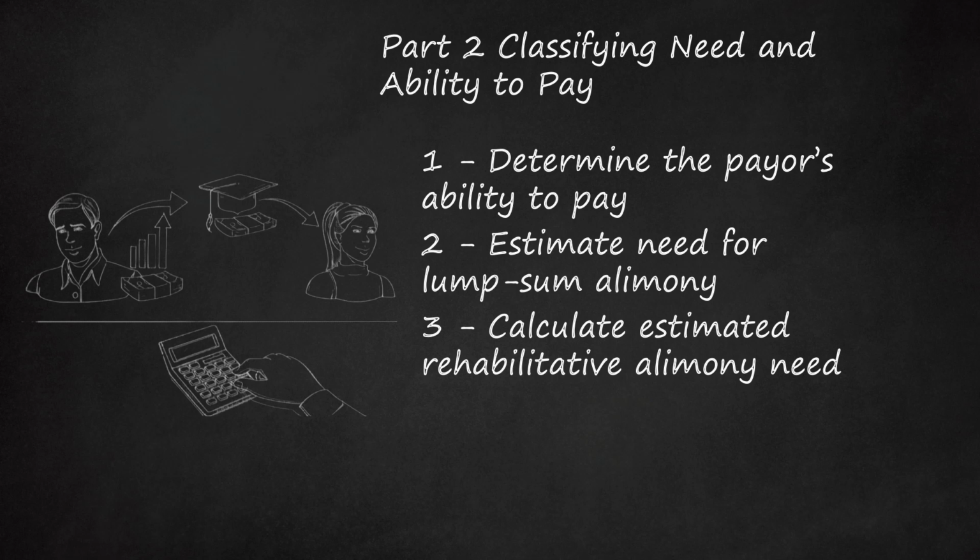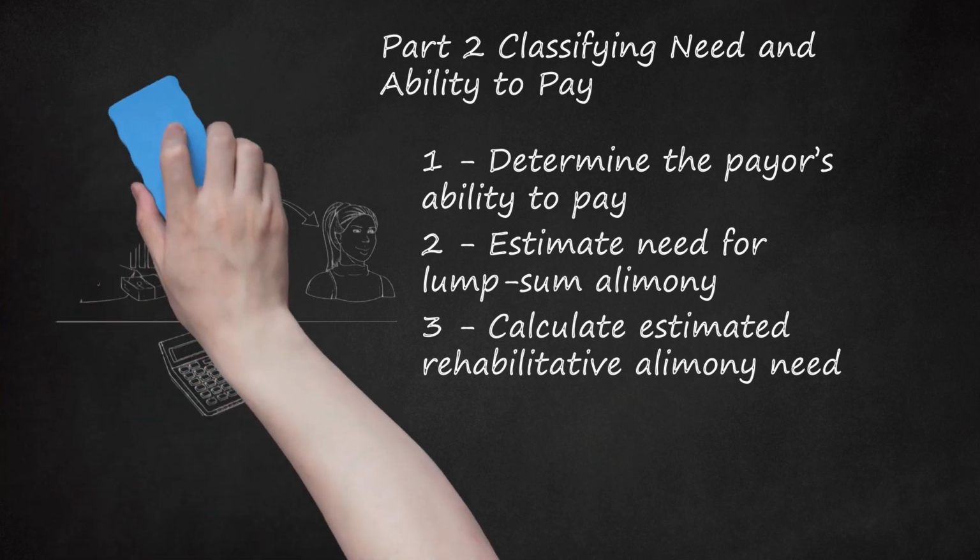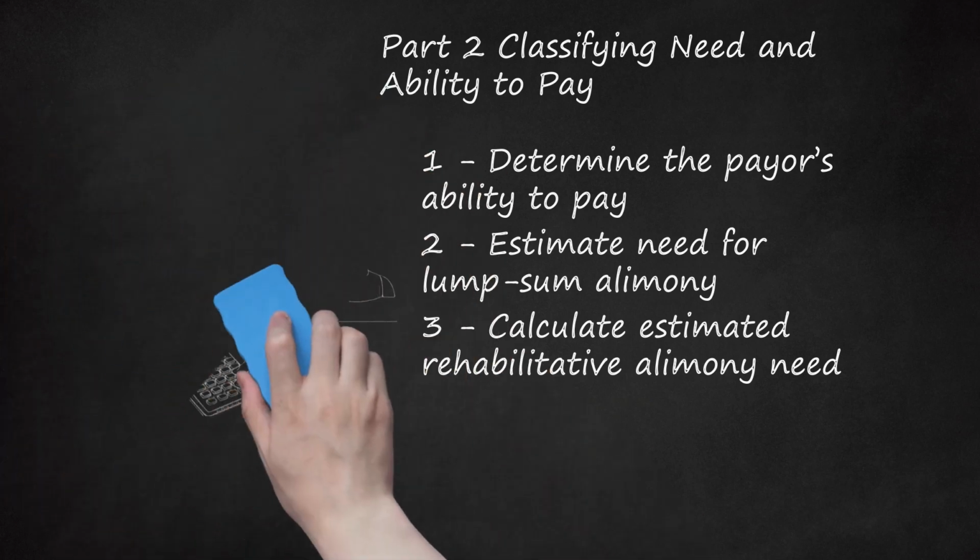Some of the things that a court will consider when determining the amount of rehabilitative alimony are: the length of time the spouse will need to attend school or other training, the cost of the school or training, including books and supplies, the cost of living while attending school or training, and the other resources available to the rehabilitating spouse, including grants, scholarships, and loans.